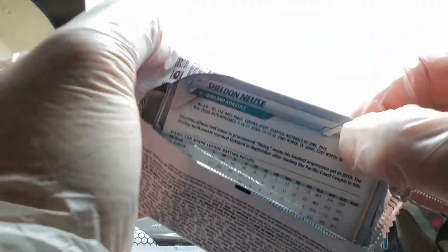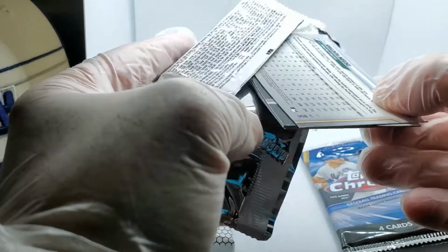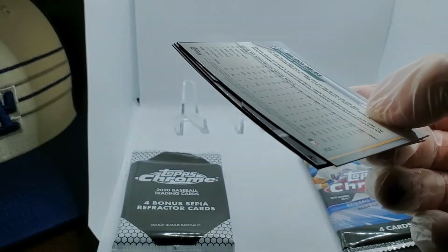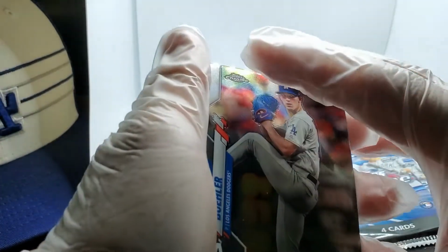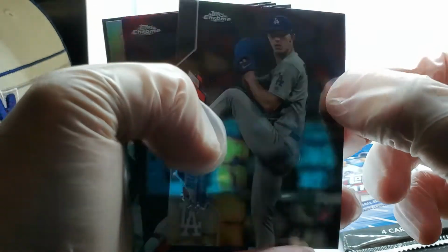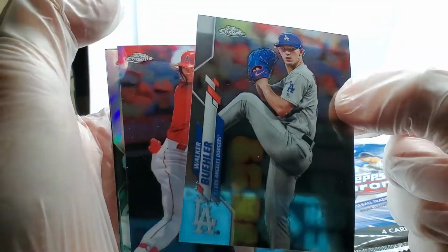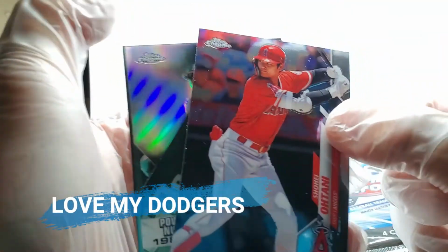Come on, are we gonna get that Luis Robert? Luis Franco, did I say Luis Franco? No, I mixed them up. Luis Robert, or what's his face? Kyle Lewis. All right, we got a Walker Buehler. Nice. I'm a Dodger fan, so that's going in my collection. Awesome. Love you, Walker. We got a Shohei Ohtani.